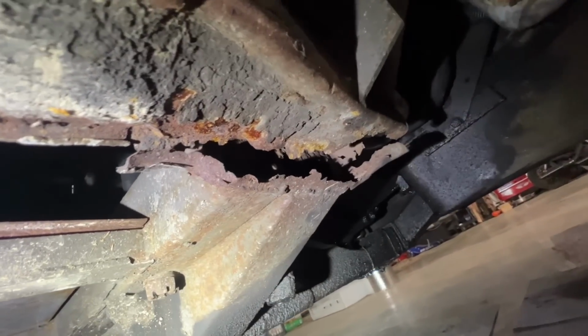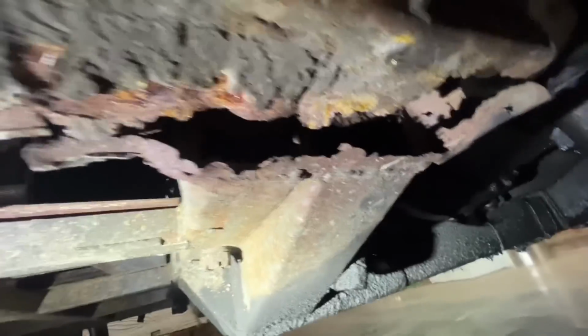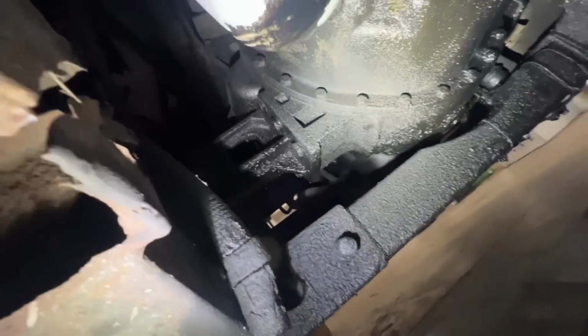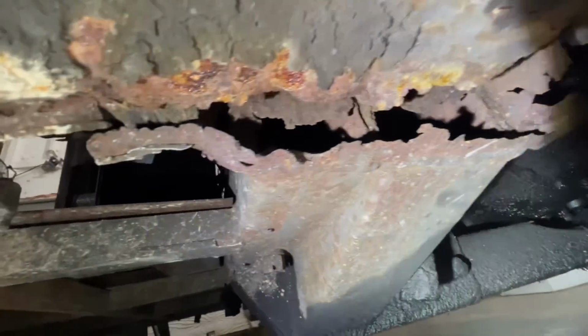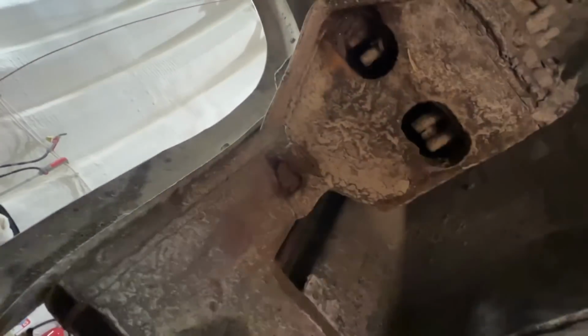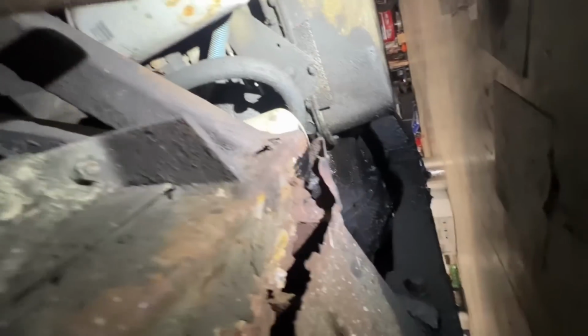All right, so here let's start looking at some of this rust. This is that same mount there that the engine, you can see with that huge engine sitting there in the background. That whole cradle is supported on this rail right here that is not connected at all. It's sagging down from the weight. It's just not there. The torsion elastic suspension mounts are rusting, getting ready to rip off of the actual body there. It's like that on all of the mounted areas.